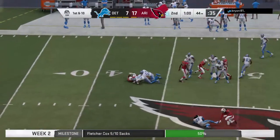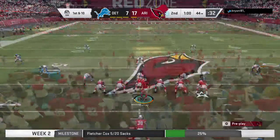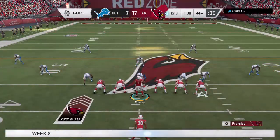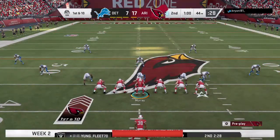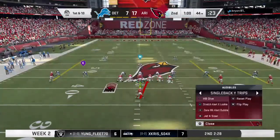On the NFL scoreboard, they are in the second up in Seattle. The Raiders are out to an early lead. I have a feeling that one's going to stay tight throughout. We'll continue to monitor. So good field position for the Cardinals as they come up 1st and 10 at their own 44.